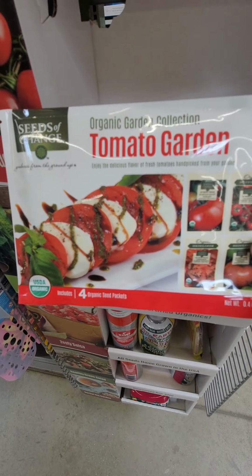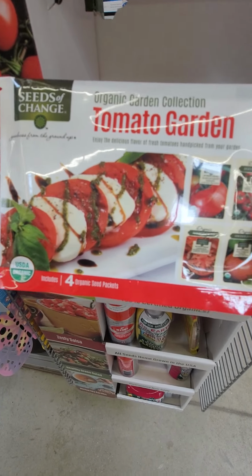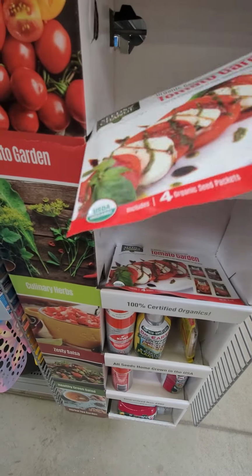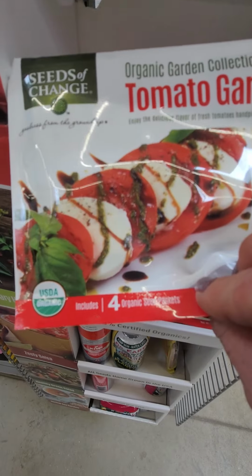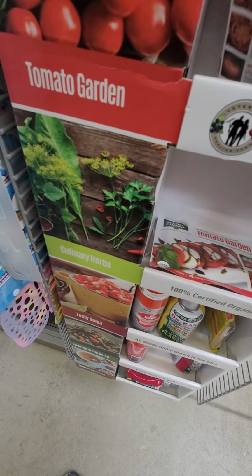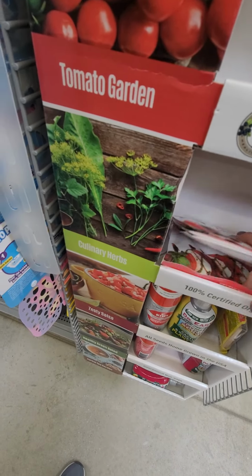I like these. Organic garden collection. 4 different kinds of tomatoes. Organic. Of course, and that is my favorite salad to make at home. I add lettuce to mine. I'm gonna get the rest of it.